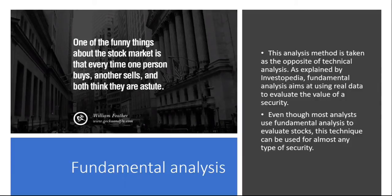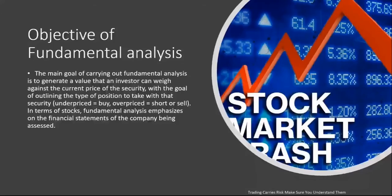So, this analysis method is taken as the opposite of technical analysis. As explained by Investopedia, fundamental analysis aims at using real data to evaluate the value of security. Even though most analysts use fundamental analysis to evaluate stocks, this technique can be used for almost any type of security. So, the main goal of carrying out fundamental analysis is to generate a value that an investor can weigh against the current price of a security.